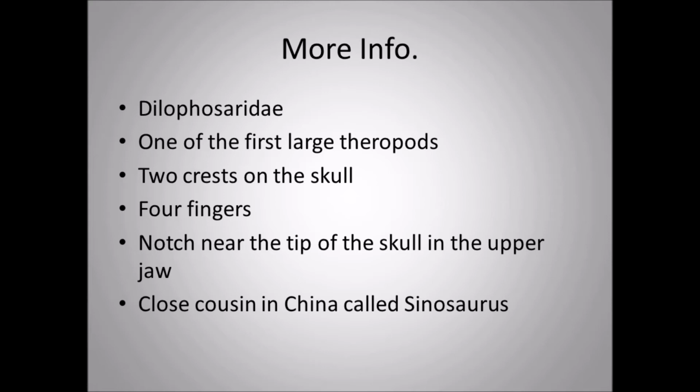It has two crests on the skull. Those crests are mainly for display purposes, not used for combat, because they're too thin for combat. So they're mainly going to be display structures. Probably the males have much larger ones, whereas the females probably have a tad bit smaller ones.